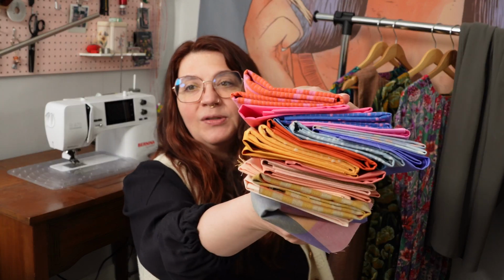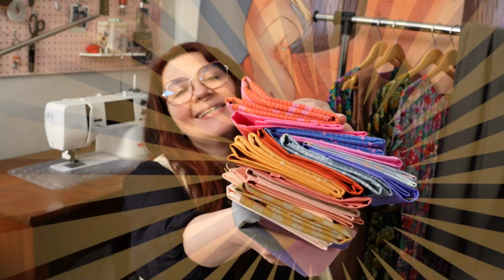The other thing that I wanted to at least work on, this is not going to be something that is started and finished by any means, but I did want to start on the quilt that I'm going to be making.